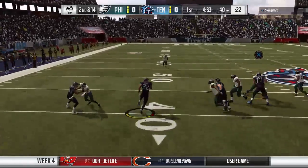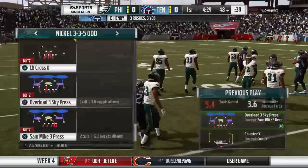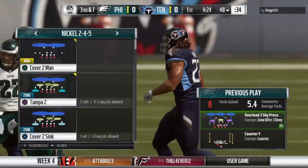Again, it's Henry, and he's going to bull his way forward to the 48. They get 8 yards back there, and they could use another one of those now on 3rd and 7.